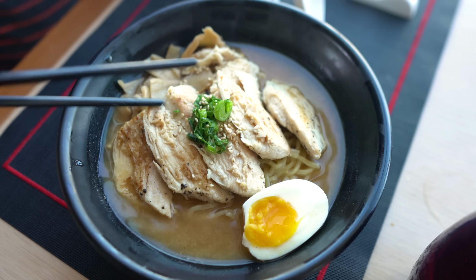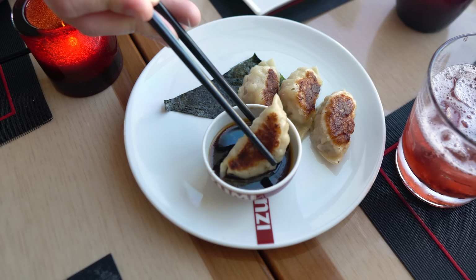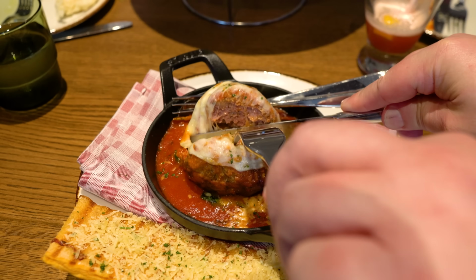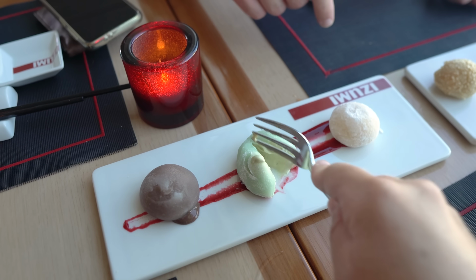We dined at Izumi Sushi one evening of our cruise, and found the ambiance and food to be just as enjoyable as on Royal Caribbean's newest ships. Although the newest Royal Caribbean restaurants aren't available on Rhapsody of the Seas, like Giovanni's Italian Kitchen and Hooked Seafood, I found the variety of specialty options adequate for sailing on an older ship.